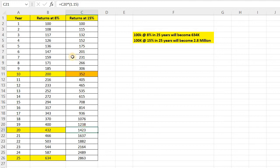Now what happens after 20 years? The $100 that you have invested would have become 1,423, almost a 14 times jump. And at the end of 25 years, it would have become $2,800. So if you are able to put it in an equity or a stock or any other asset that gives excellent returns of 15% year over year, your $100 today after 25 years would become $2,800 without doing anything.